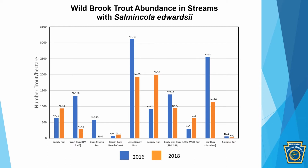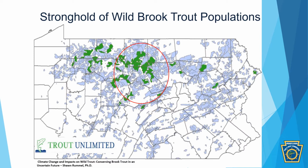And the Fish and Boat Commission, we looked at this data and said, this is very concerning. We want to protect the wild resource with wild brook trout. Another reason it was concerning was if you look at where brook trout are located in Pennsylvania. This map depicts the best populations, the strongholds of brook trout. And the green colors here, that's where the best populations of brook trout are.